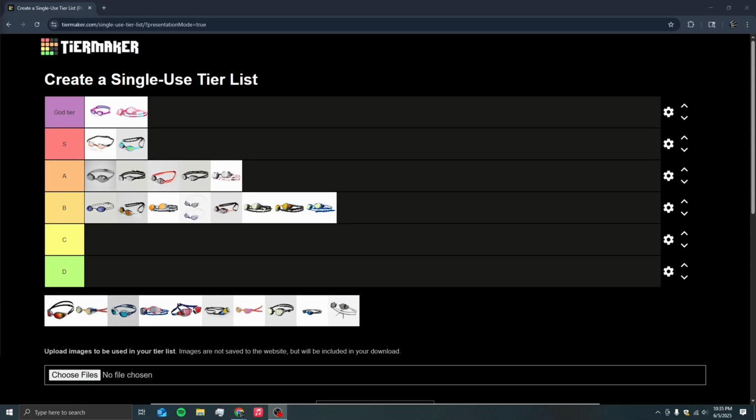Now we're going on to one of my favorite pair of goggles that I own. They are absolutely stylish. You can get them for around $30 on Amazon. They're $45 on the official Mizuno website. This is quote unquote a niche brand for swimming. They are the Mizuno GX Sonic.